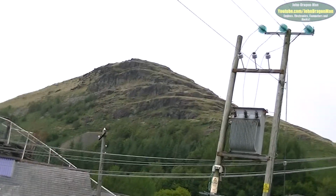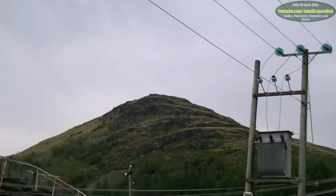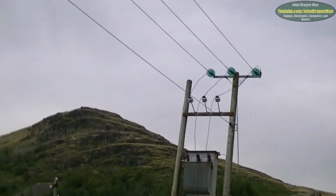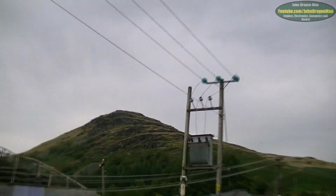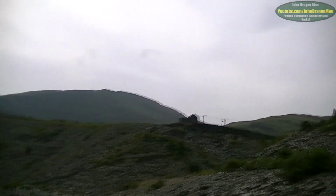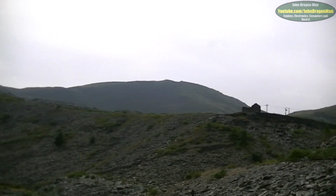My dad had his phone on the Orange network, otherwise known as EE nowadays. But Vodafone, no chance. Vodafone's terrible wherever you go. It's not good at all. But yeah, it's all nice stuff. So there's plenty of power lines around here. It is interesting. Lovely hills.